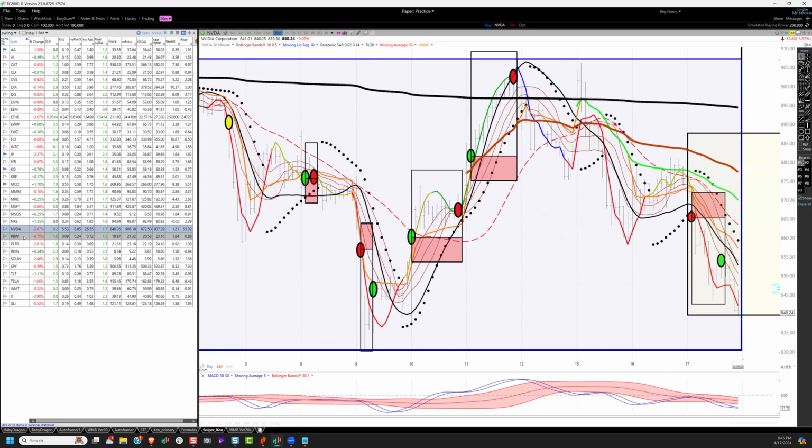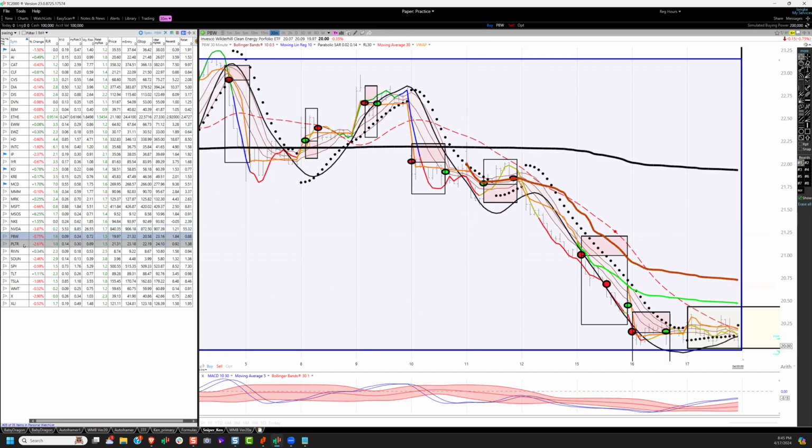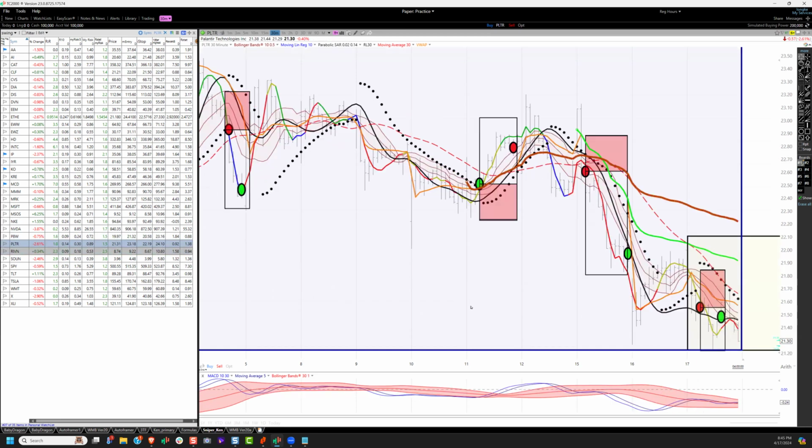Nvidia, collapsing dragon short for 2R. Clean energy, no trade. It's putting in a nice solid bottom here at 20.25. So I'm looking for some rebounds, and there's some clear measured targets on the way up to get back to normal. So we'll watch that one close. Palantir tried the collapsing dragon short, got out with a scratch.